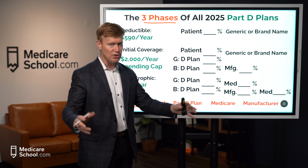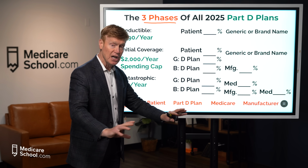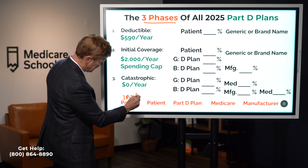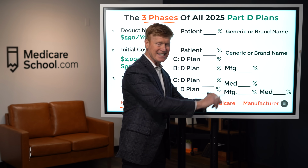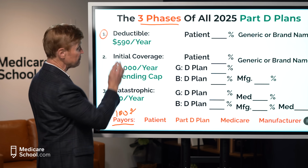All right, so the whole point is when we have a medication, what we're trying to do is get the cost of that medication 100% covered, and that's going to vary depending upon the phase that we're in. So I'm going to teach you how each of these payers contributes in each of these phases. All right, so let's start with the deductible phase. This is the first phase.